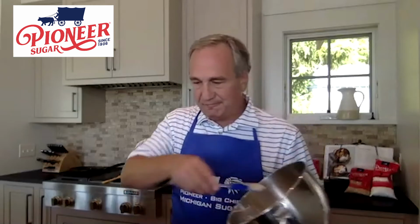So that's in there. Good job. Way to scrape that bowl clean. Now for the peaches that were cooked in just sugar. Lift it up a little higher. There it is. Okay. Oh yeah, they look good.